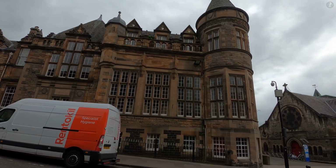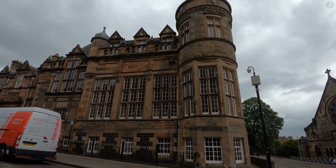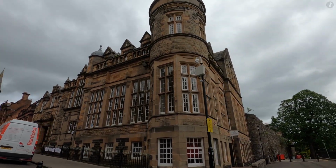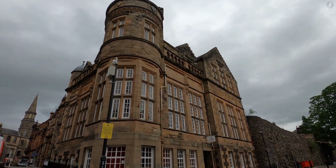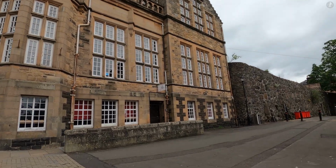The Wallace Monument was built atop the hill known as Abbey Craig back in 1869, and it's one of a number of examples of grand Victorian architecture that you'll find around the city, although even in Stirling's predominantly Victorian city centre here, there are a few older landmarks to be found off the main streets.